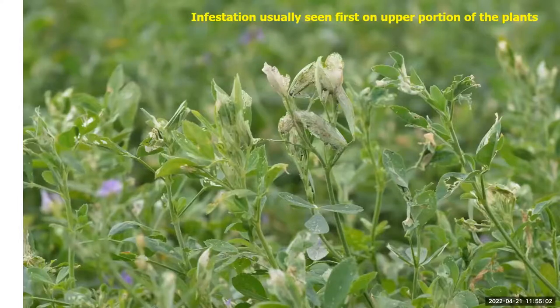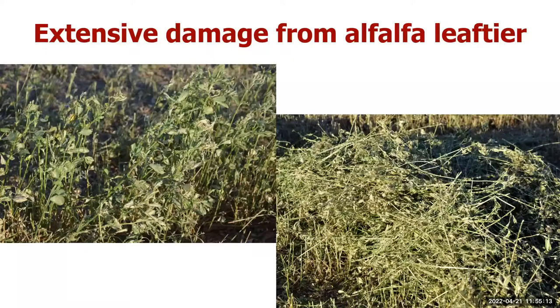Mostly this infestation you'll see on the upper portion of the plant, but in case of heavy infestation, the entire plant can be infested. These are some pictures from a field where we had heavy infestation. From top to bottom, everything was chewed up, and once you have that cutting, you have nothing but those sticks. It's very light. So it's pretty bad under heavy infested conditions.